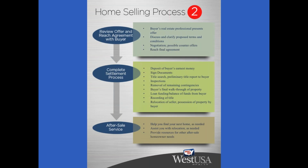More into the home selling process, about reviewing the offer and reaching an agreement with the buyer. What does that look like? The settlement process and your service after the sale, which is really, really important.